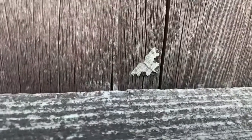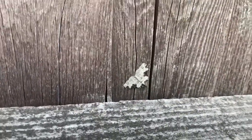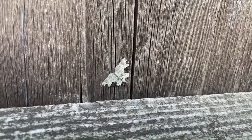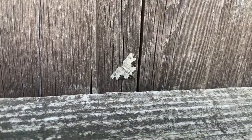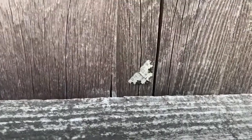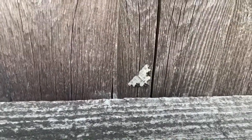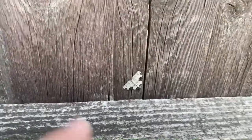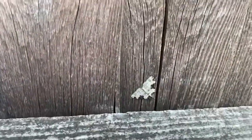We've got down here a garden carpet. It's a very common moth, but quite an attractive thing again. It's got a pattern that's probably designed to break up the shape and make it camouflaged in a bit of shade, make it less clear that this is obviously a moth, because the dark bits and the white bits break up the pattern and give it a bit of protective camouflage.